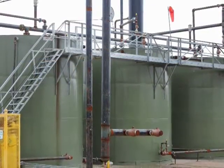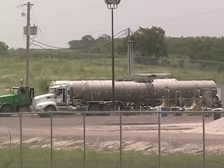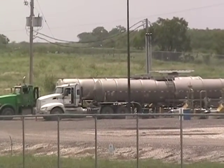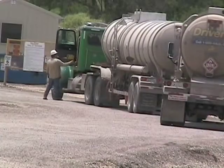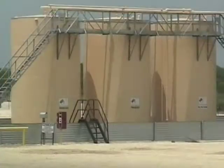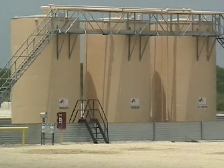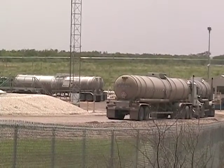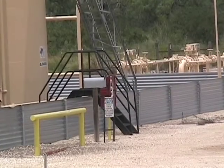No operator from the producer is present, so the driver hooks up their equipment, pulls what should be 185 barrels of oil from the producer's tanks, performs their grind-out procedure, climbs on top of the tank and conducts a manual tank gauge, returns to the truck and fills out a haul ticket with all the pertinent transaction data, and places the haul ticket in a mailbox, or worse yet, a mason jar.